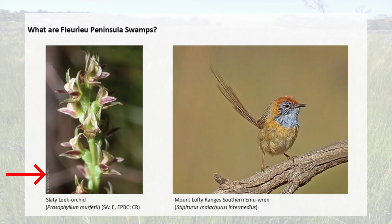Slaty leek orchid, named after Denzel Murfitt, which is nationally critically endangered, and the famous Mount Lofty Ranges southern emu wren, which does occur in different types of habitats, but certainly Fleurieu swamps are one of their strongholds. But they're not doing that well, is my understanding. They're declining. There's something like 150 left.